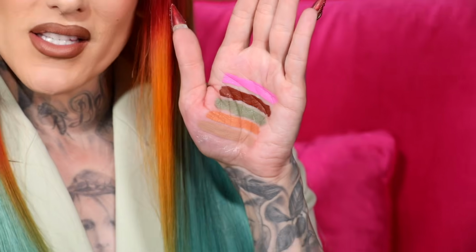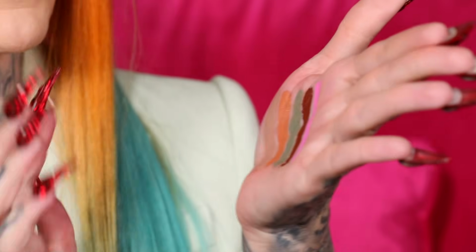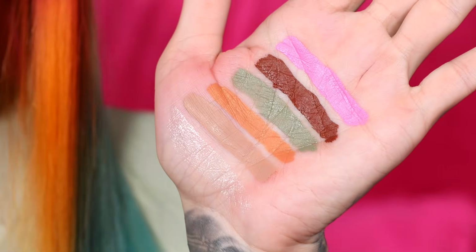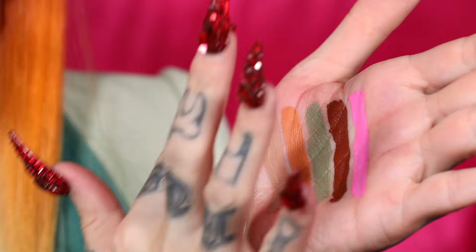Bam! Here are all 6 of the Liquid Star shadows in the Scorpio collection. I just swatched them. They are going to dry down to a beautiful matte. Of course, not the metallic, but they dry down. They do not go anywhere. They're absolutely beautiful. So let's start with Jeffree's Diamonds, a gold white with a beautiful red pink shift of pearls. All right, now these first 2 mattes are called November Baby and Scorpio Sand. Of course, they are stunning.